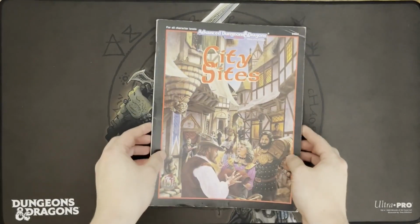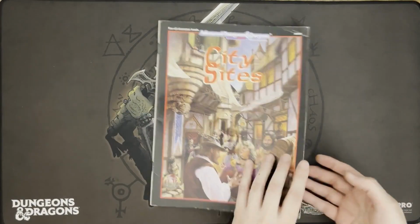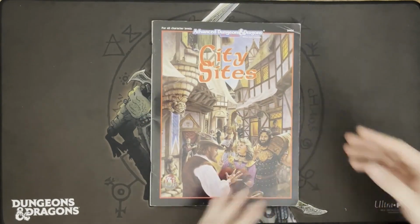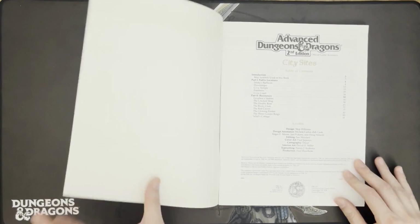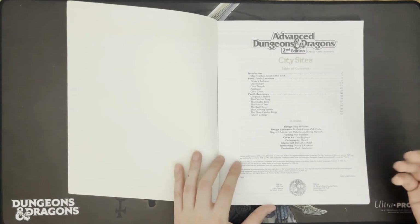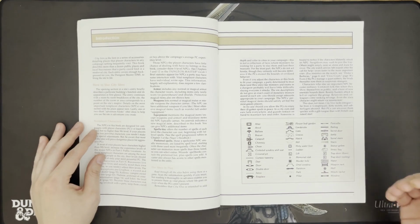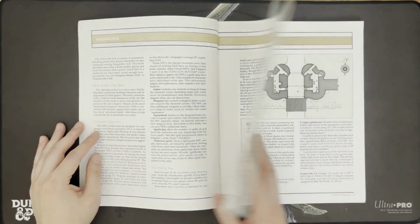The next one we're going to look at is called City Sites. It was released in 1994, and there were 3 books contained in the series. In one of my previous unboxing videos, I went through a book called Castle Sites, and the 3rd book in this series is called either Country Sites or County Sites. I'm not sure if there's an R in there.